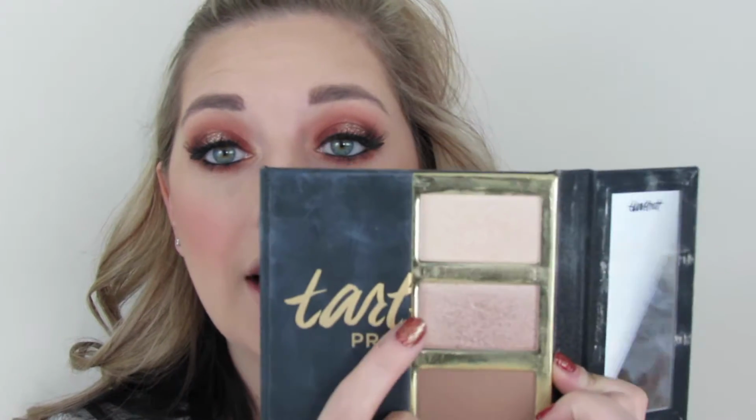I'm going to use the shade Stunner here from the Pro Glow Kit from Tarte. I love this kit, by the way. I got it for Christmas last year, and I just now started really using it. So I've had it for a year, and I'm just now really getting into it, but it's fine. Tarte has some of my hands down favorite highlighting shades out of any brand, by the way.